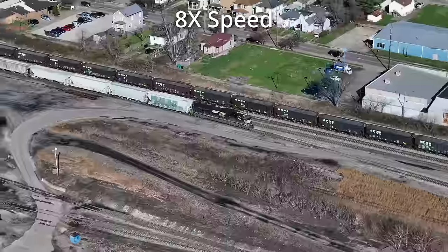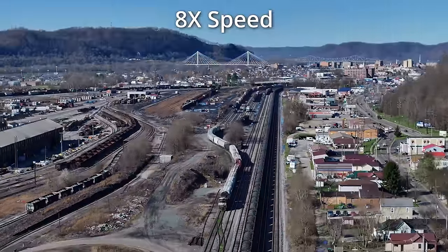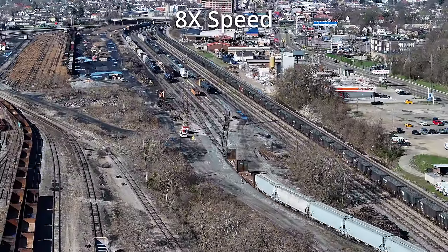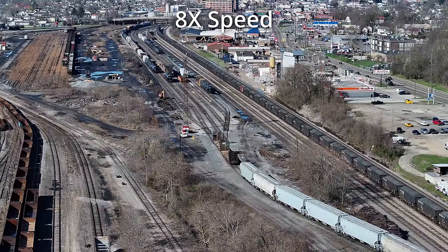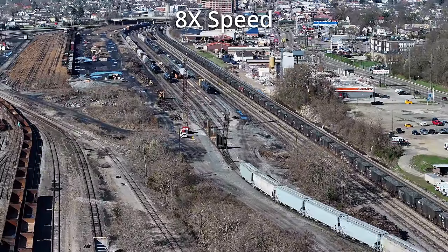This yard is large enough where two crews can work at once cutting cars. Although it's not often you see a six-axle EMD unit sorting cars in a yard. Also, note that big curve in the track. And next to it, we see a loaded coal, or well, I think it's actually a coke train. There's a SunCoke energy facility not too far away that I think that came from.